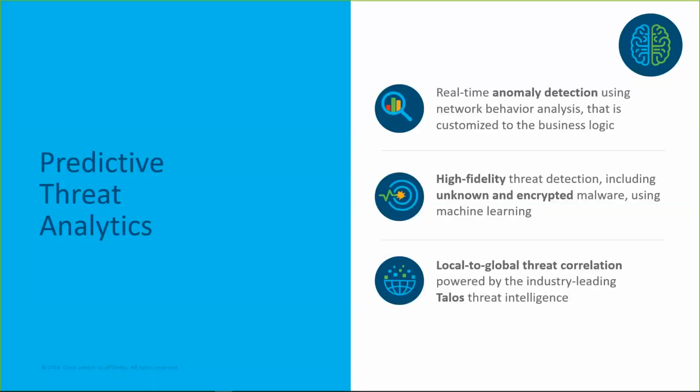Second, we apply a funnel of machine learning techniques to reduce a large amount of telemetry to anomalies and eventually to high-fidelity threat detections, so your security team can focus on the actual critical threats. That cloud-based machine learning engine can also determine malicious servers across the world and flag any communication to those. So if you're going to any known bad servers anywhere in the world, Stealthwatch will flag that for you right away. And last, we use global threat intelligence.